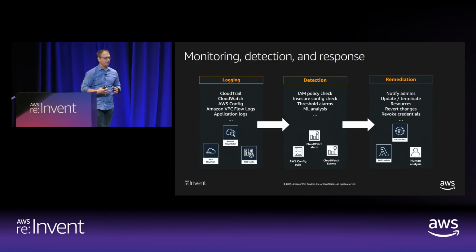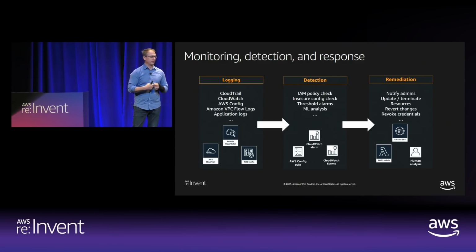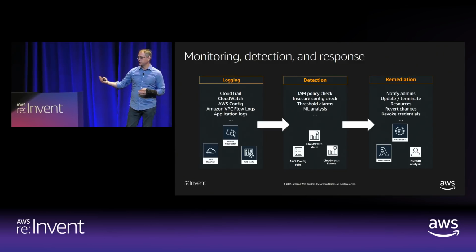Okay, so we talked a lot about preventative controls and how you can stop things from happening. But you still want to think about the detective controls and the responsive controls. This is where there could be things that slip through the cracks. How do you make sure? Brian touched on some of their detective controls around using Config and inspecting CloudTrail and so forth.